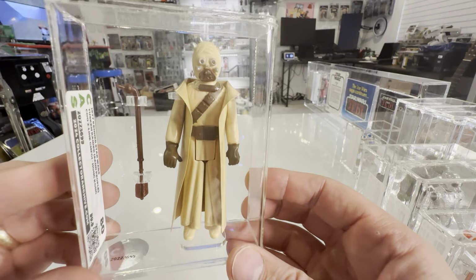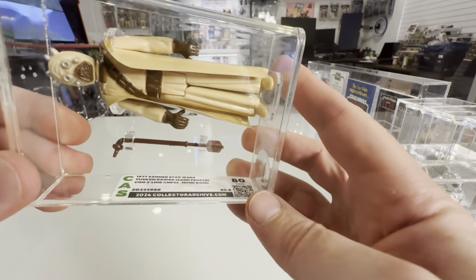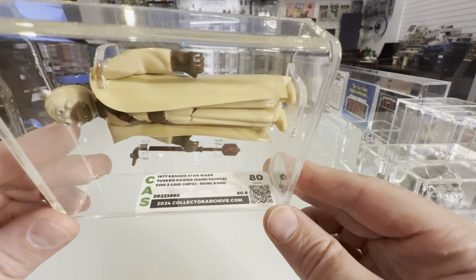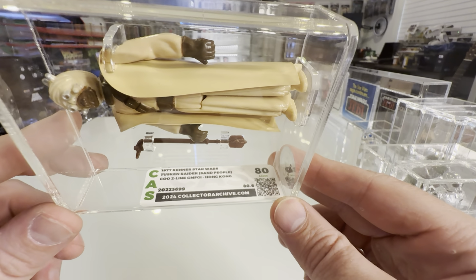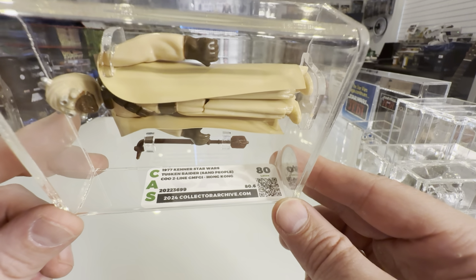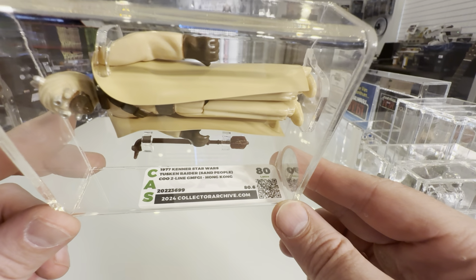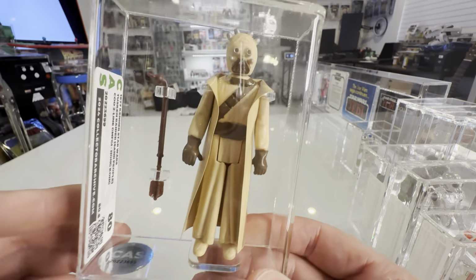Here's that Tusken Raider. Look how beautiful this thing came out. I love how CAS displays these things. And we got an 80, which I'm surprised at. So there obviously was something I didn't see or still can't see. I thought this would be at least an 80 plus or an 85, but we got a 1977 Kenner Star Wars Tusken Raider. Sand People, even though we know it's only individual, so it's a sand person. COO is a 2-line Hong Kong 80.6 overall.